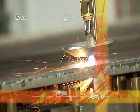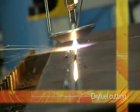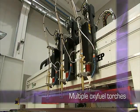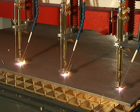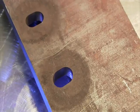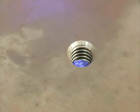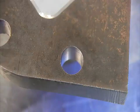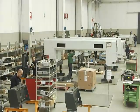Plate thicknesses in excess of 65 millimeters or 2.5 inches can be processed with an oxy-fuel cutting system or with multiple oxy torches for strip cutting or multiple equal parts cutting. The implementation of the operations of drilling, helical drilling, milling, countersinking, rigid tapping, part marking, scribing, layout marking, plasma cutting, and oxy-fuel burning makes the Gemini High-Performance Model HP from Fichep the most comprehensive plate fabrication system on the market today.